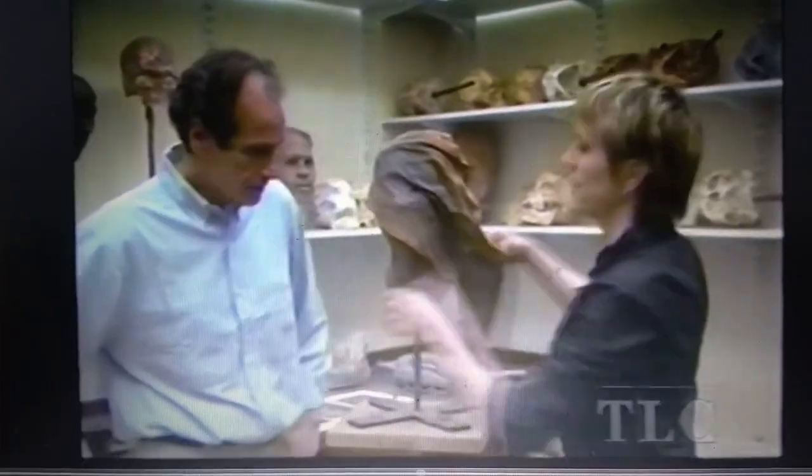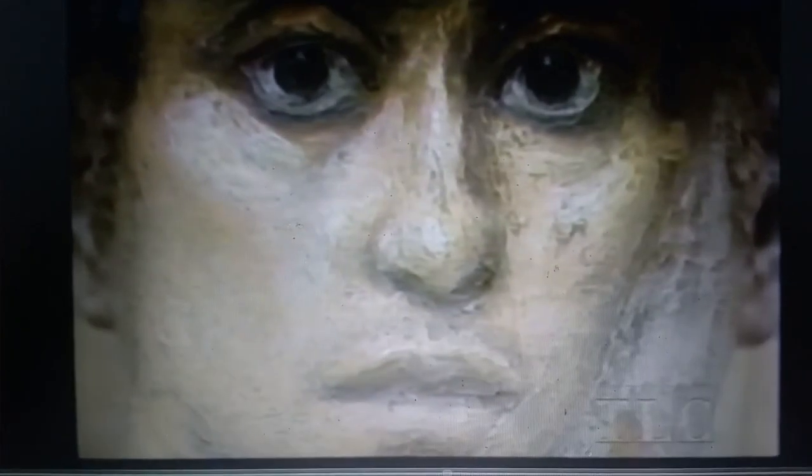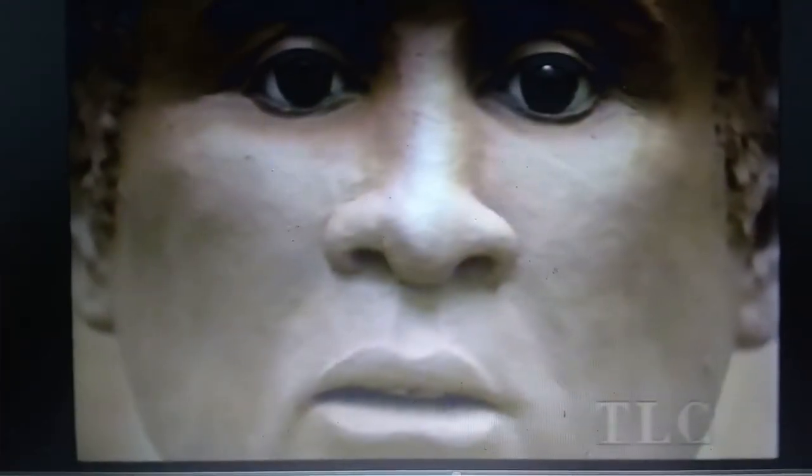teaches the university's world-famous art and medicine unit. When Caroline is finished, she will be able to tell me how accurate our mummy's portrait really is. It's not exactly like the portrait, is it? No, there are definitely some differences.